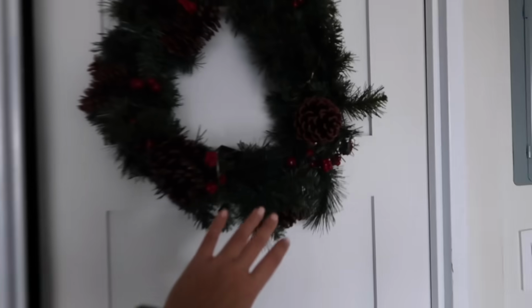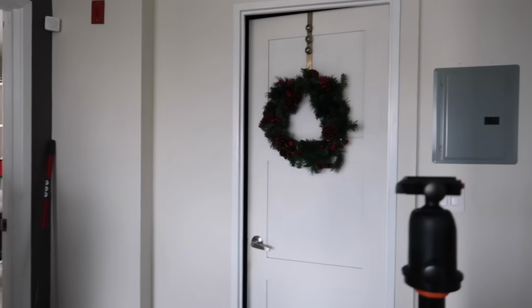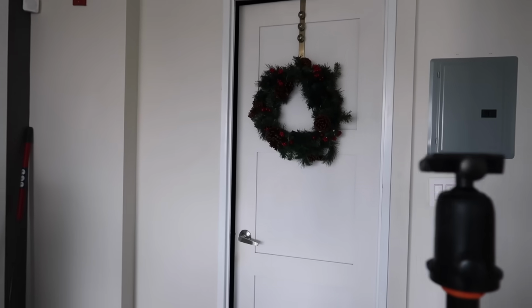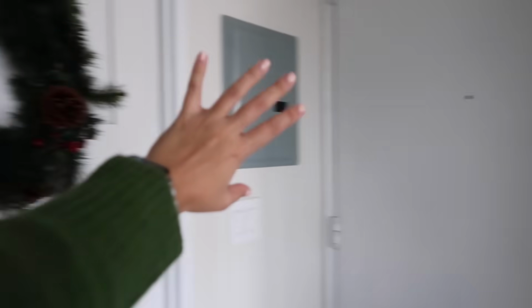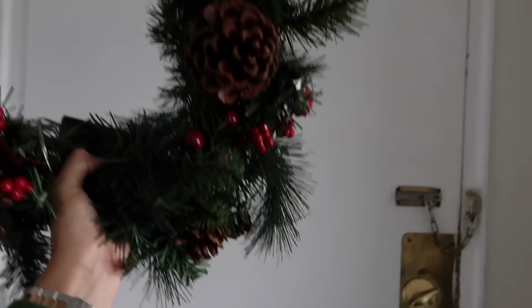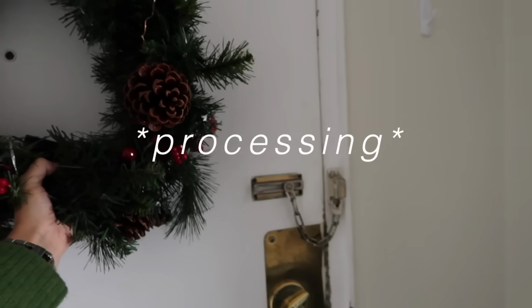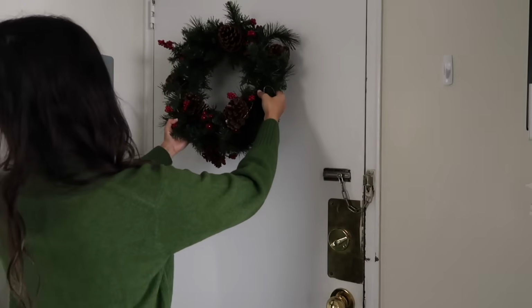I ended up putting up one of my wreaths I usually put here, and I usually put one there. So at first I thought I'm just gonna do the one here this year because I want this to be more of a focal point. But I think I might even take down this one and just say that this is not the year for this wreath. I would love it on this door, but it's a little bit of a problem to hang over here. Actually, if I got a command hook, please hold. Okay, let's see here. I think this might stay here.